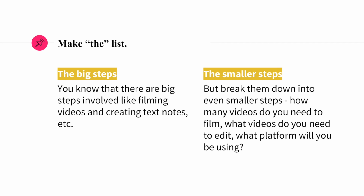So there's 2 lists that you'll end up making throughout this challenge. The first one is the big steps list. That is, film videos, create text notes, create workbook, upload to YouTube. Just big steps that need to get done. Then we're going to make a smaller step list. We're going to take all of those big steps and break them down even smaller. So instead of saying film videos, it will be film video A, film video B, film video C, film videos of me, film videos of screencast, film masterclass video, film this, film that.